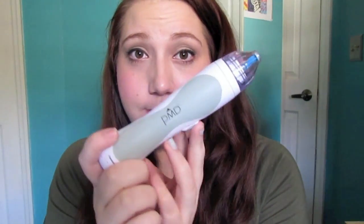So the last thing, which I'm super excited to talk about, is just a weekly treatment I do. This isn't every day. This is the PMD Personal Microdermabrasion. I'm sure a lot of you have heard things about this. I sure have watched so many videos talking about this, and if you've ever gotten a microdermabrasion treatment at the dermatologist, this is what that is, but you can do it yourself at home and not pay the expensive microdermabrasion costs.